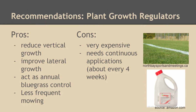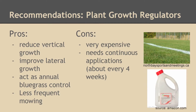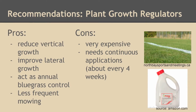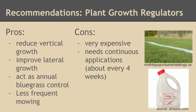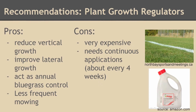Plant growth regulators, PGRs, could also be considered into the management program. PGRs are not only useful for reducing the amount of mowing that has to be done, but they encourage lateral growth of the turf, in this case, the Kentucky bluegrass. For athletic field turf, mixing PGRs with line paint can be a big advantage. Primo, for example, can be mixed with paint in order to greatly reduce the frequency of repainting lines in the fields.